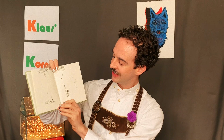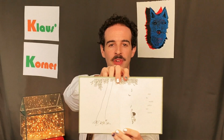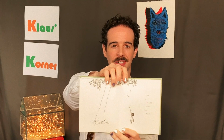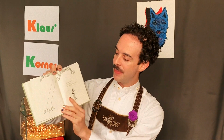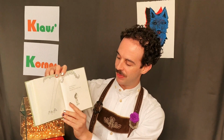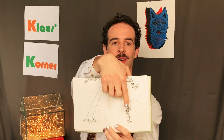And he would gather her leaves. That is him reaching up for the leaves. You can see them falling. And make them into crowns and play king of the forest. Can you see his crown on his head? Right there.